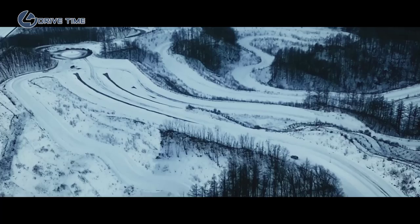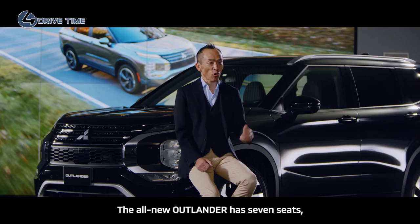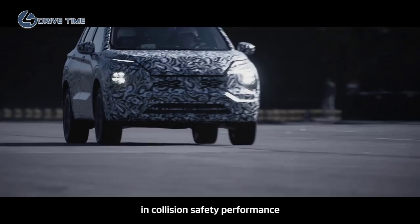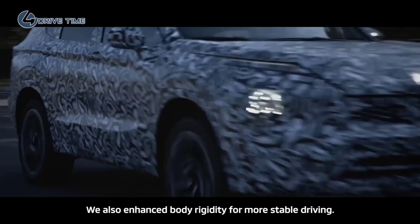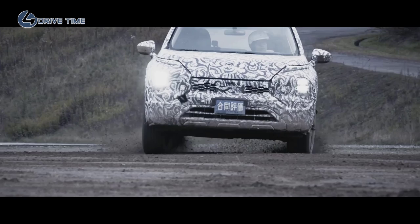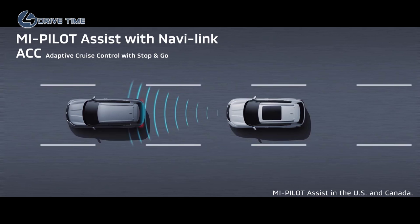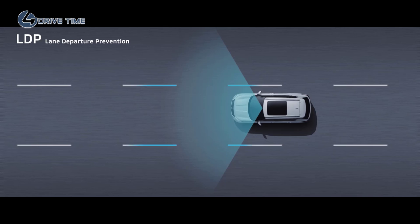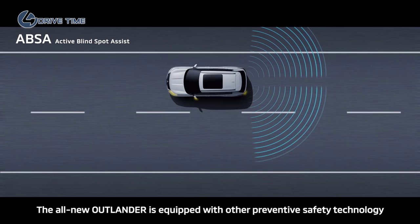The all-new Outlander has seven seats, so we put a priority on driver and passenger safety. Development aimed for the highest scores in collision safety performance in each country where it will debut. We also enhanced body rigidity for more stable driving. Another key feature is My Pilot Assist. Our advanced driver assistance system monitors and controls speed, following distance, and lane keeping. The all-new Outlander is equipped with other preventive safety technology above and beyond its class.